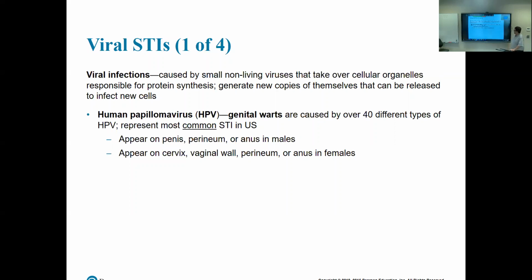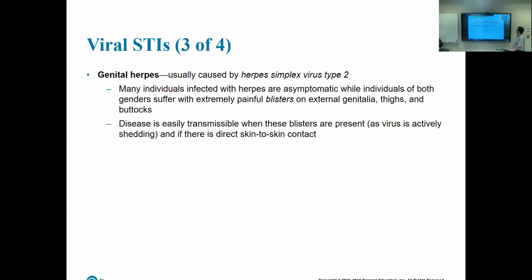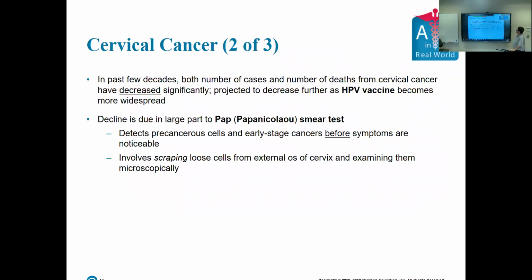My daughters have gotten it, so you should get that. It also causes warts, but it is the main cause of cervical cancer. And herpes is a virus that we don't have a treatment for. And there's cervical cancer. And that's good enough. We'll stop there. Y'all have a good day.